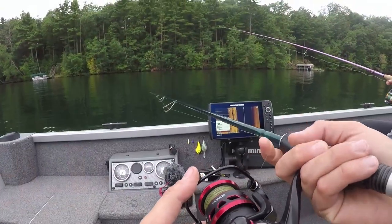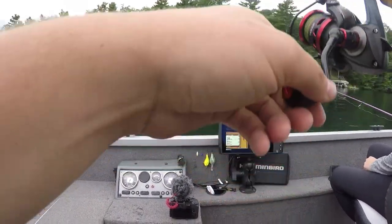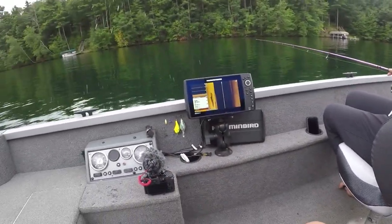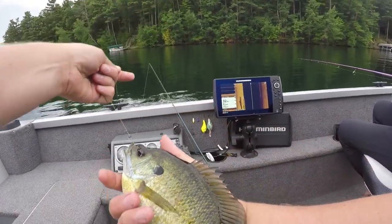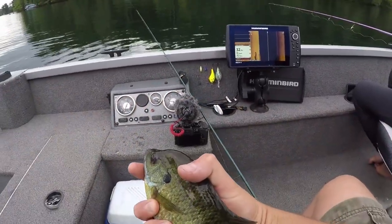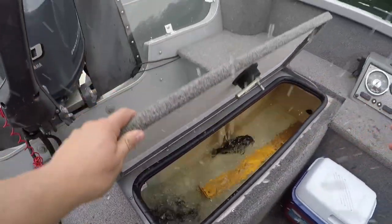All right, so we got, oh, here's a nice one. Oh, this guy's got some shoulders. Oh, yes, yes, yes. Swing. There we go. Well, look at that, guys. Look at that bluegill. Just a good fish. Look at that. Woo!